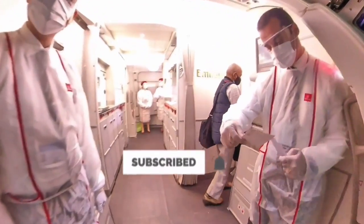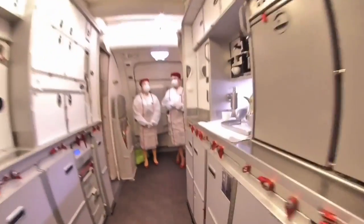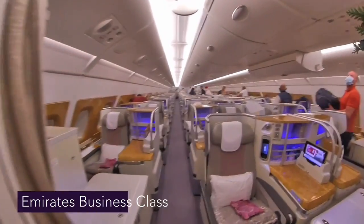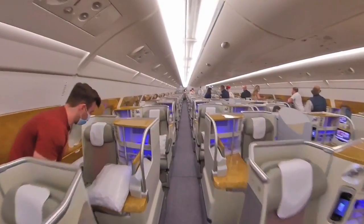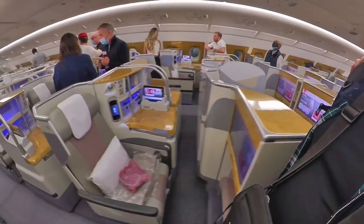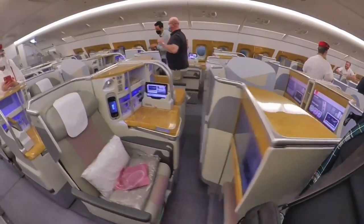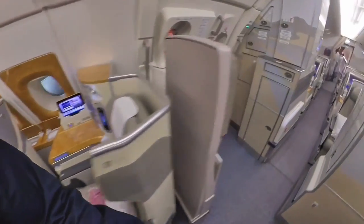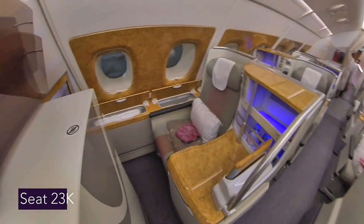Hello. Thank you, sir. Morning. Okay, thank you very much. Good morning. This is Emirates business class, laid out in a 1-2-1 staggered configuration. Alternate rows have honeymoon seats paired conveniently for couples. Window seats are staggered too, and be sure to check the seat map to pick one that's truly by the window, like I did.